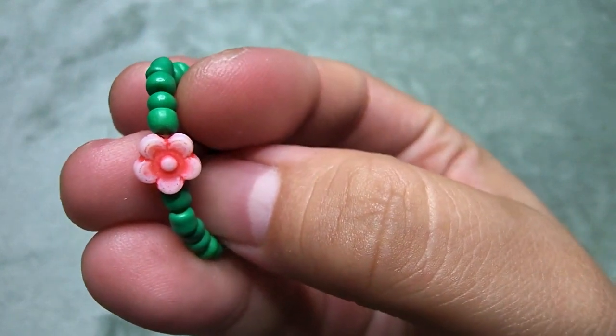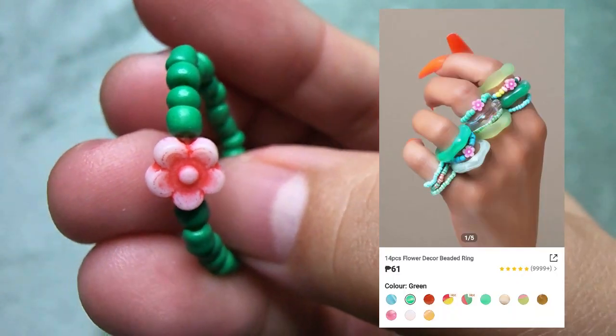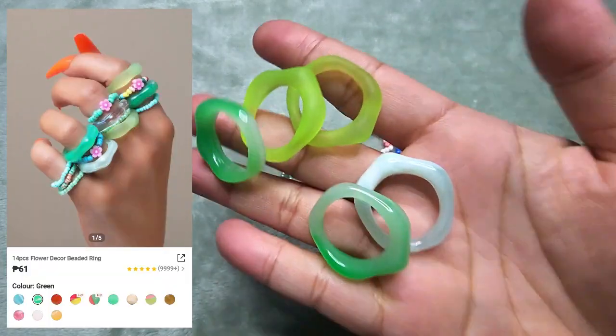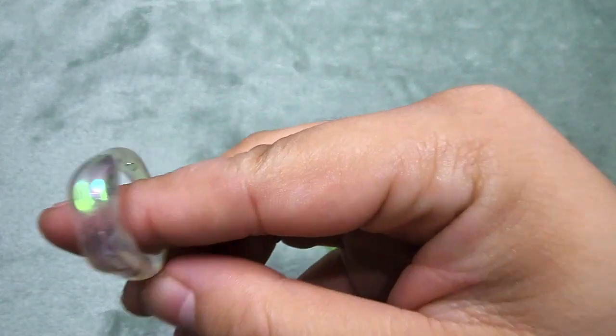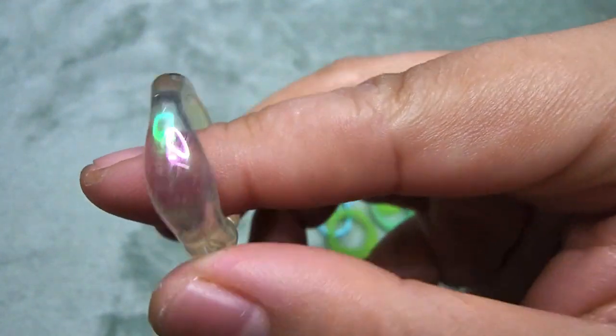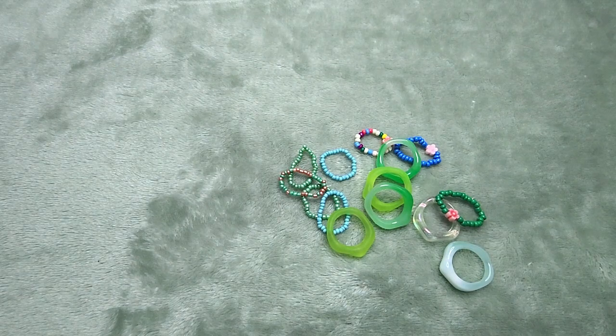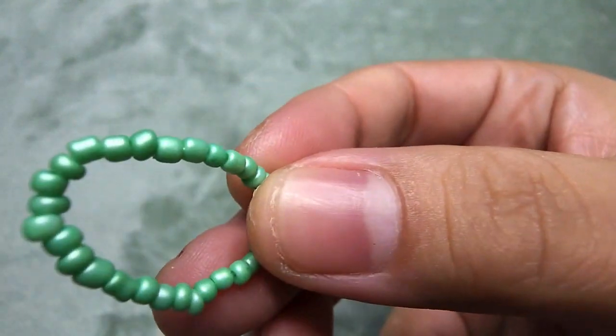So here's another green one, because you know, green is my jam. And yes, look at all these little cute flower rings. You can also give this to your nieces, teenagers, you know, they'd love this. Or for those teenagers who like to be kikai, this is for them.